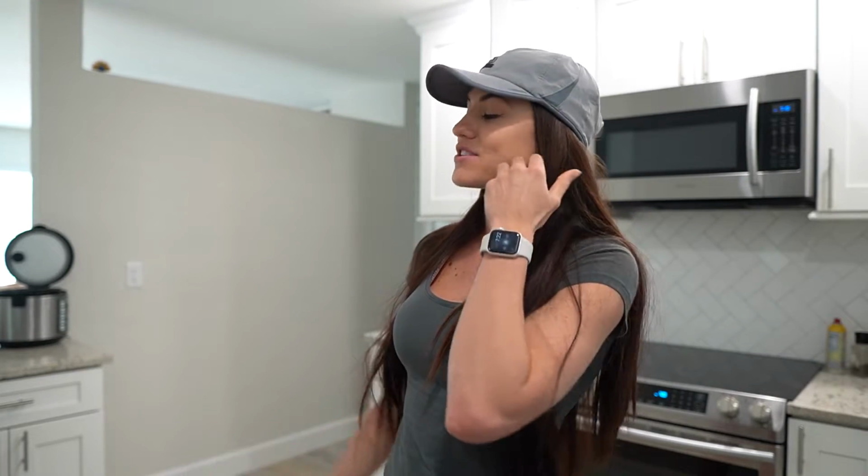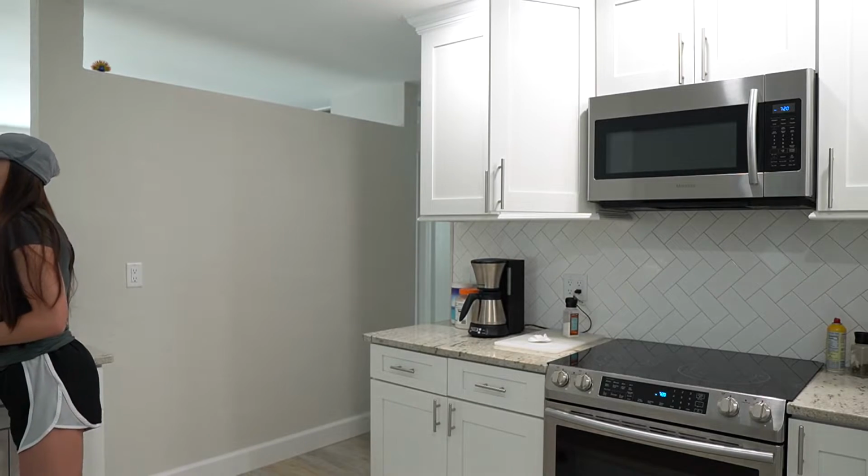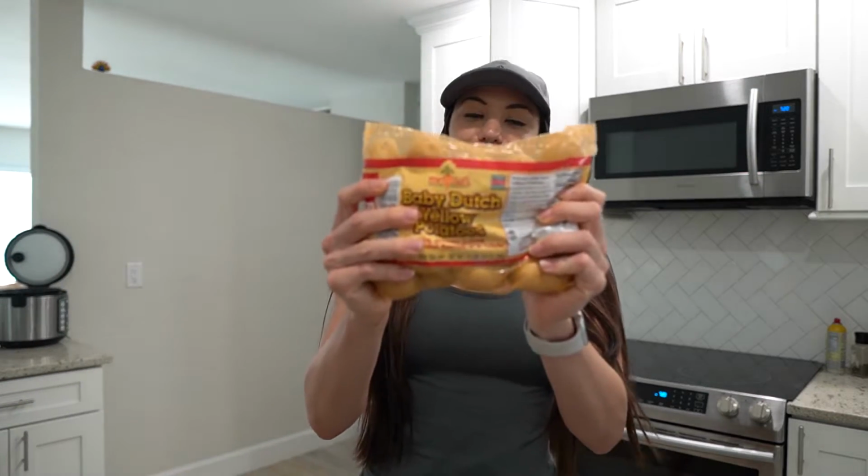So it's refeed still. It's my second moderate higher carb day. So I'm just gonna make up my potatoes. I'm gonna chop up some potatoes in my air fryer and some zucchini and chicken, and that's what I'm having for dinner.